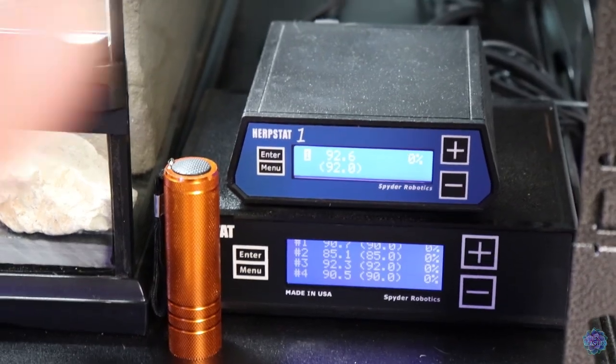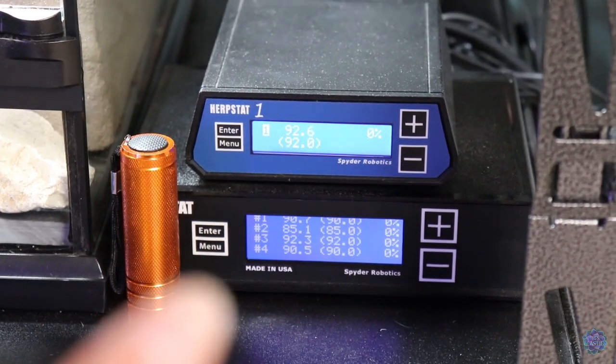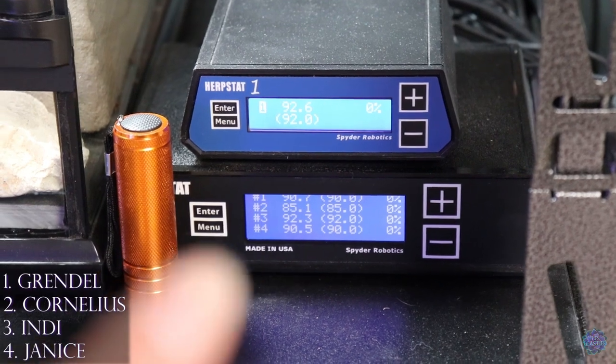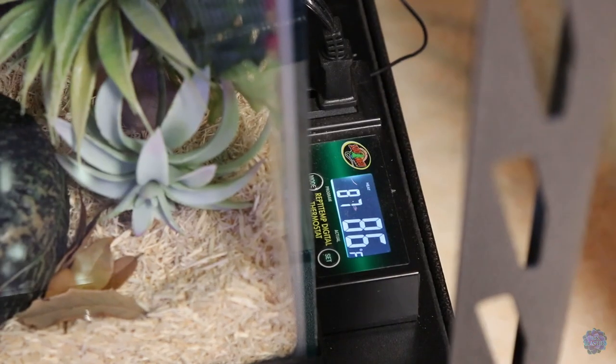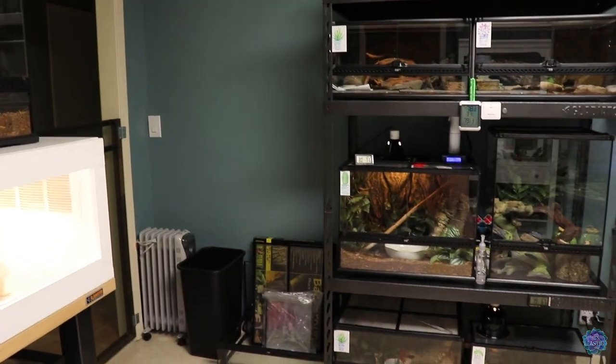Over here on this shelf, this top one here is what's controlling Ollie. And then this Herbstat 4 down here controls Grendel, Cornelius, Janice, and Indy. And then Jack's thermostat is right next to him. And then that is it. We have made it all the way back around.